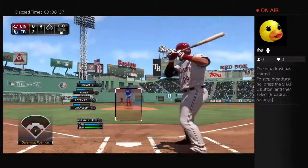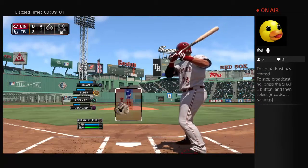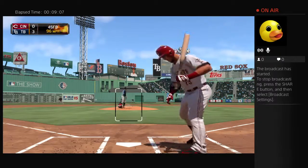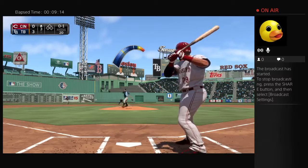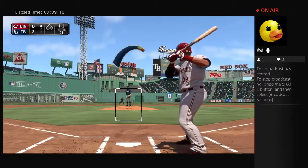So 2 runs on 2 hits, 1 error, and 1 man left on base. Brian Pena stands in now to lead things off. 7, 8, and 9 here to start the 3rd inning. And maybe one of these guys can break this string of 6 straight retired to start the ball game. Outside target here, and he hits it for strike 1. And that's inside off the plate with the fastball. It's 1-1.